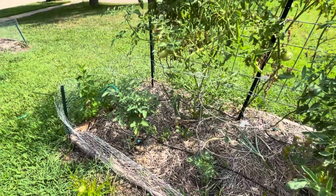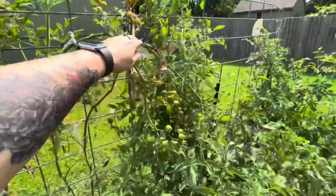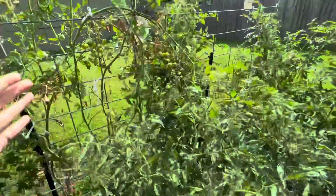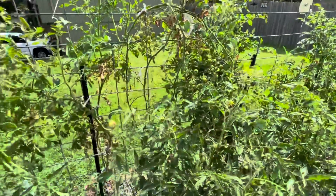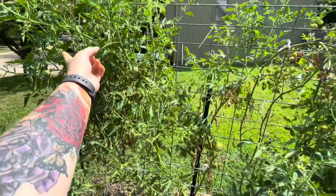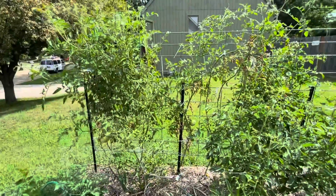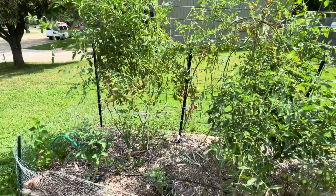That onion might be ready. So what I was trying to show you from the other side, this plant is too heavy. It's come over into the other plants. Same with this one. I actually need to tie this one up. So when I get done filming, I'll do that.